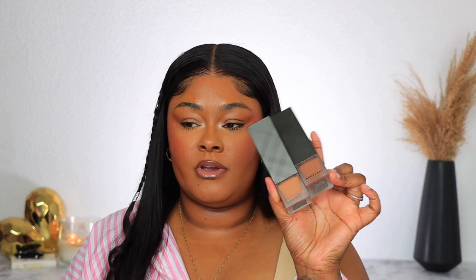So, these foundations, I got these from, where did I get these from? Maybe Nordstrom? Because I know I didn't get it from no damn Burberry.com. But either way, these are Burberry foundations. One is Matte Glow. Oh, these both are Matte Glow. Oh, two different shades, okay. Dark Neutral 120 and Dark Neutral 130, both Matte Glow foundations.